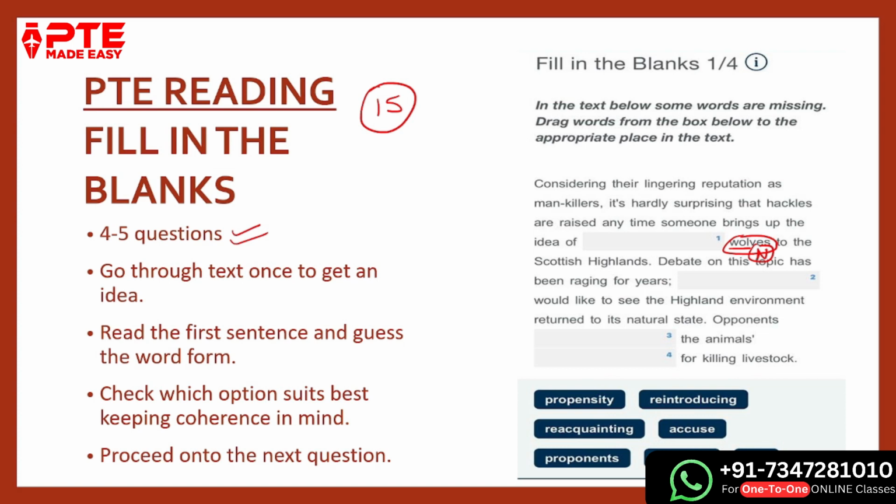Reacquainting wolves. We can say that. Okay. So, we simply need to decide which option is going to suit best. The way we did PTE reading and writing fill in the blanks, we have to do this question type as well. Like debate on this topic has been raging for years.